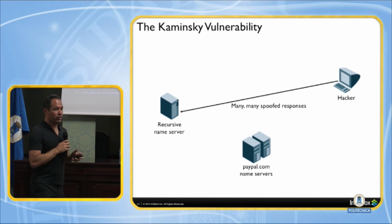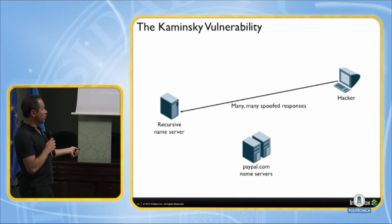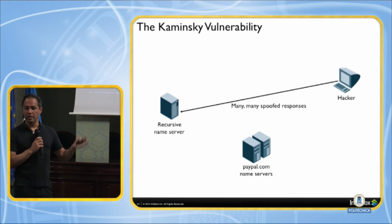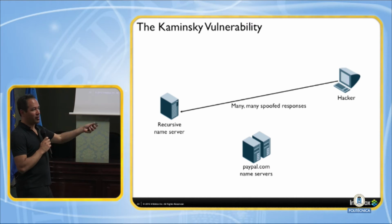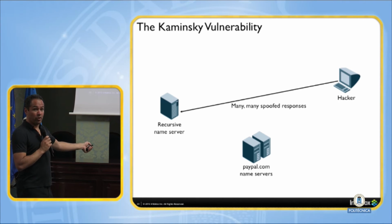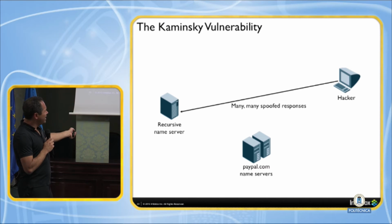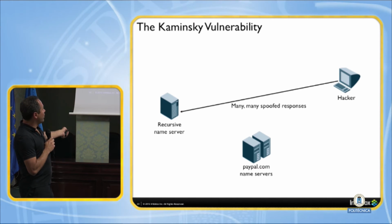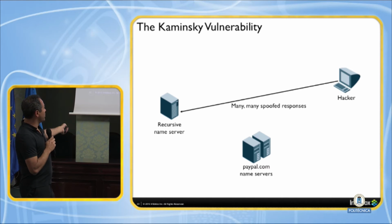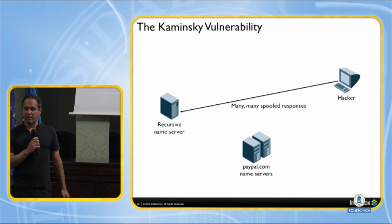But immediately after sending the query, Dan started pouring in spoofed responses. And he's spoofing the source IP addresses of the real PayPal.com name servers, which you can find out trivially, right, using dig or NSLOOKUP or anything like that, right? And he can spoof them very, very easily because it's all UDP-based. And who knows how much time he has, right? It's going to take some time for the query to get from the recursive name server to the PayPal.com name server and the response to get back. So he can send, maybe hundreds, maybe thousands of spoofed responses.